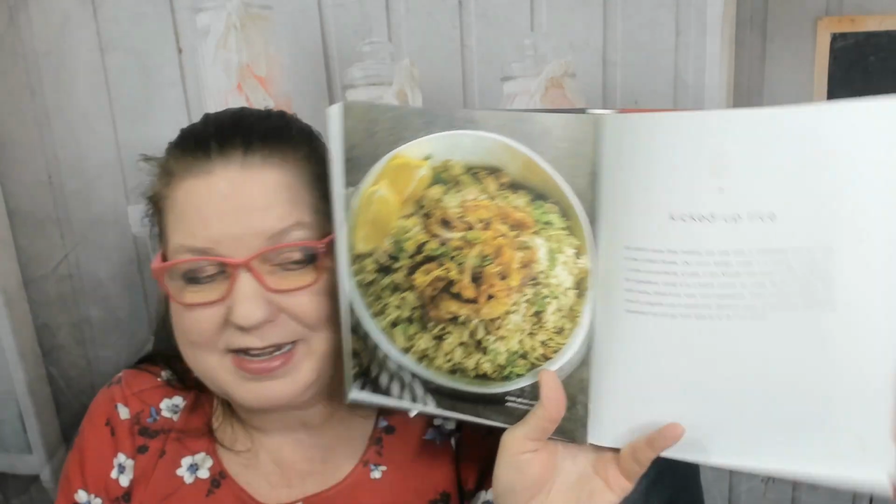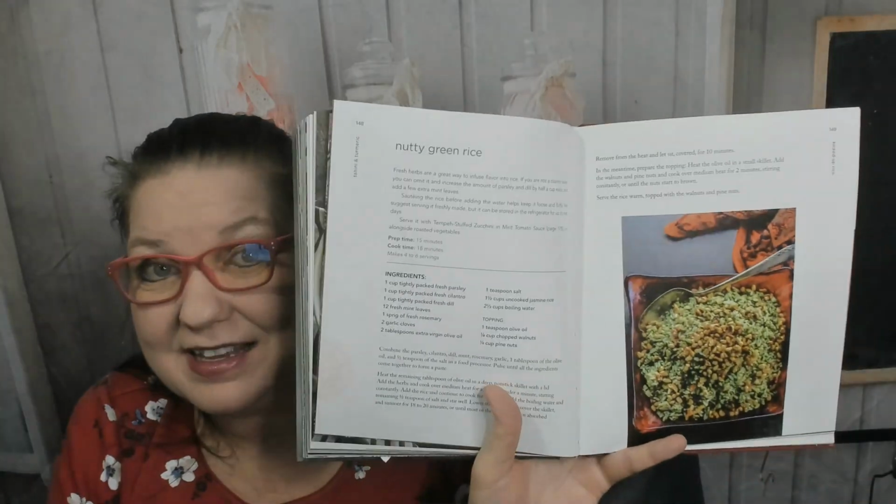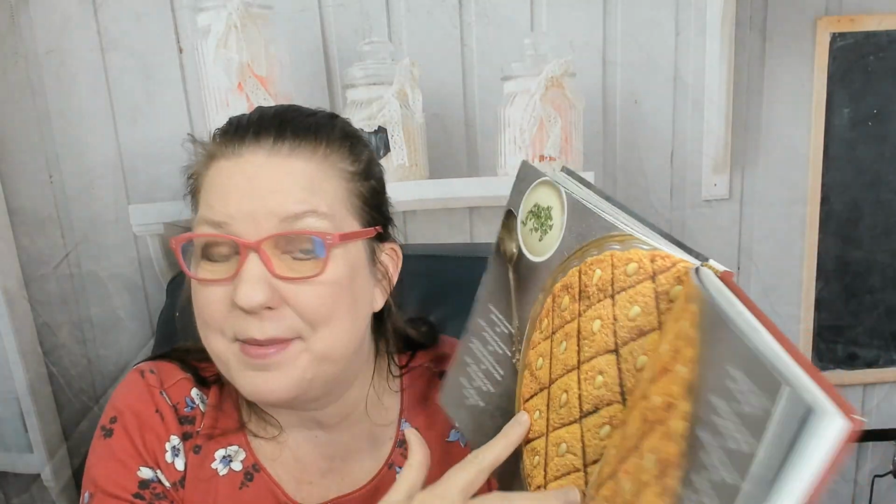Kicked up rice. This is a fava bean and fried artichoke basmati rice. Yum. Beautiful photos. Lebanese white rice with vermicelli. Wild rice majadra. Not sure how to say that. Nutty green rice. That looks so good. Wild mushroom rice. Yes, please. Okay, next chapter we're in is the main event.